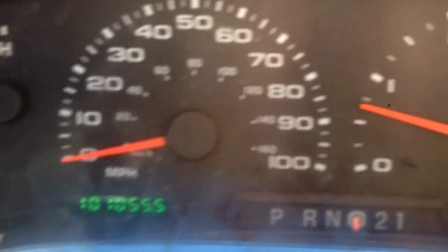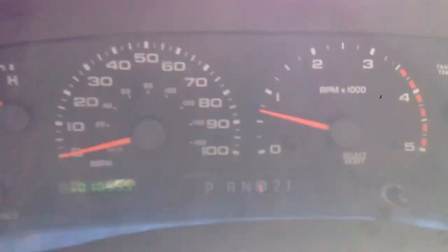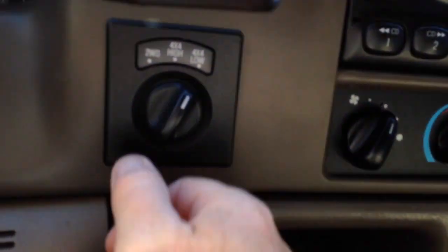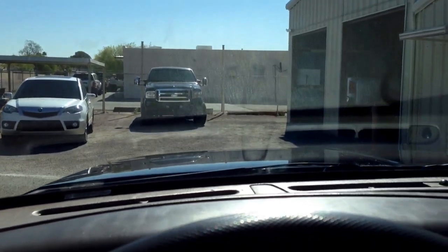Move it up a little bit so I don't back into anything here. Alright. There's your mileage, 101,055. Alright, I'm going to put it into neutral. Put it into 4 low. Now we're in 4 low. Let's drive. Put it in reverse. This is a brute. That's a lot of torque. Alright, 4 high. Now we're in 4 high. And reverse. Alright, back to 2-wheel drive. Let's go for a ride.